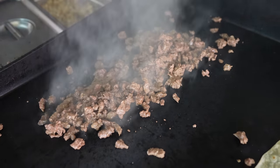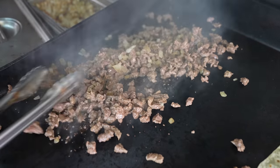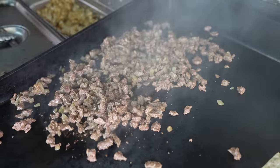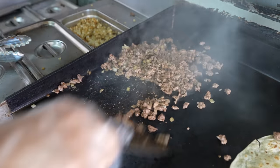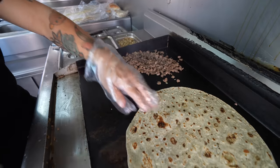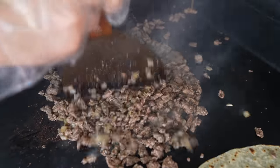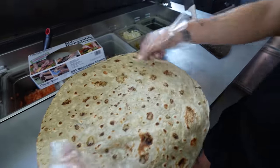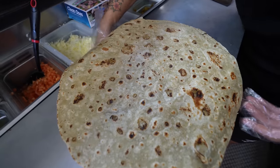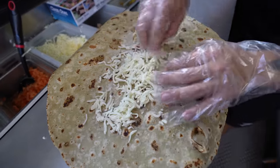We start with a very generous amount of meat, and grilled onions. Here, we make it medium rare, so that when we put it on the grill, it finishes cooking and it gets that carne asada flavor, you know? The tortilla here. We put some shredded mozzarella cheese in it.